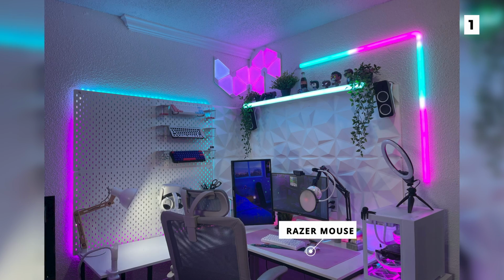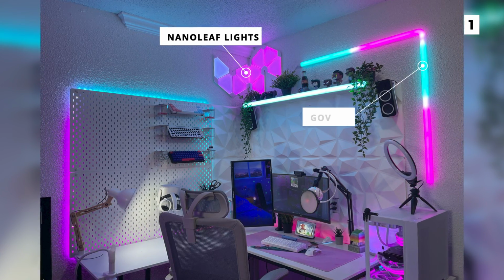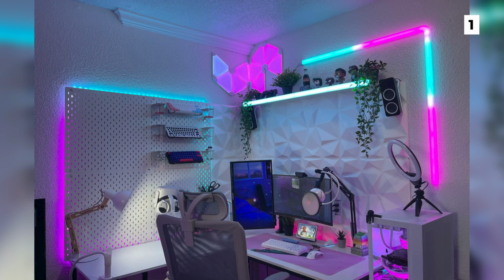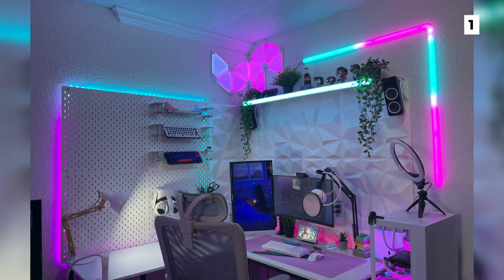This build is absolutely heightened by the amazing lighting supplied by the Nanoleaf lights and the Govee Glide Lines bars. Everything about this setup is clearly incredibly deliberate and well thought out, and in the end it seems like a great work from home station and gaming area. And that is the end of the list.